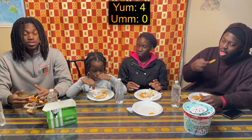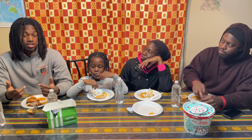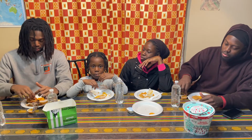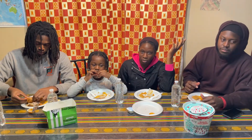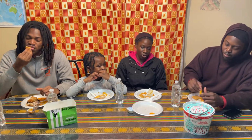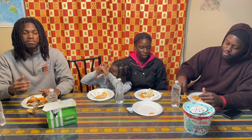I'll eat some more of these. I'm probably not gonna buy them because they're kind of expensive, but they did taste good. I probably would buy it because my options are limited. If we're taking a road trip, I don't think I would buy it just randomly in the house one day. But if we're on the road, for sure, I definitely think I would buy it.